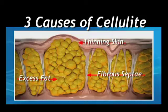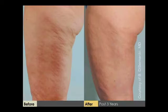And we've used many techniques to get rid of cellulite. There have been rollers and potions and lotions and lasers and all kinds of things have been tried, but nothing until just now has been successful. Cellulaze is the first effective long-term solution for cellulite.